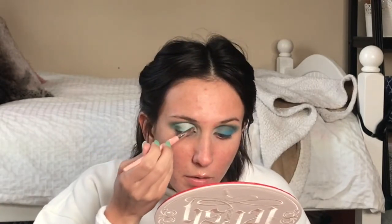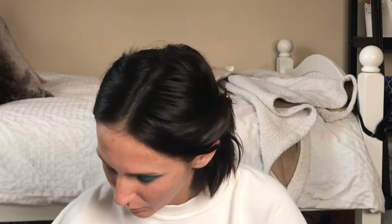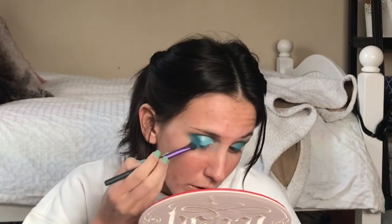And I'm gonna dip into that blue that I showed. I'm gonna switch over to my finger. Oh, I just wanted to feel them, and they feel like freaking butter. So I'm so glad that I just did that. Guys, that's so pretty. And then I'm gonna go back to the dark matte-ish blue and just build that up right there on the crease. There we go.